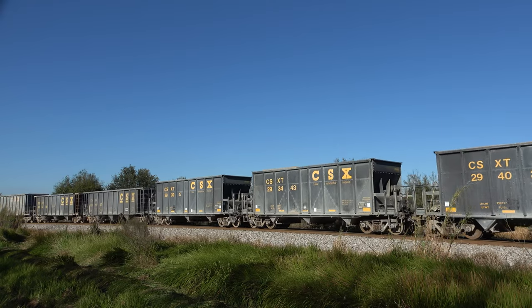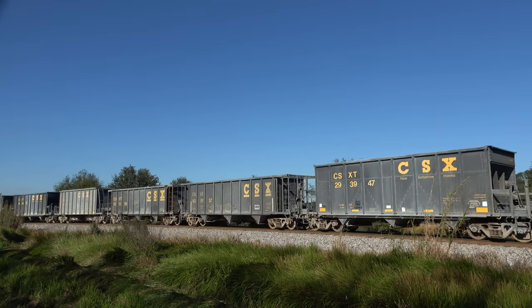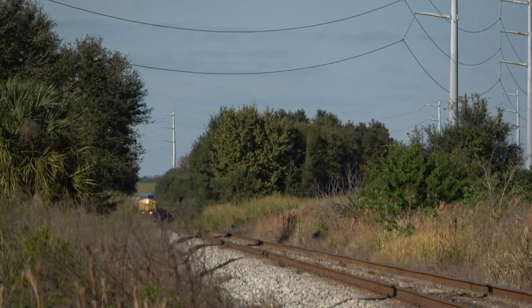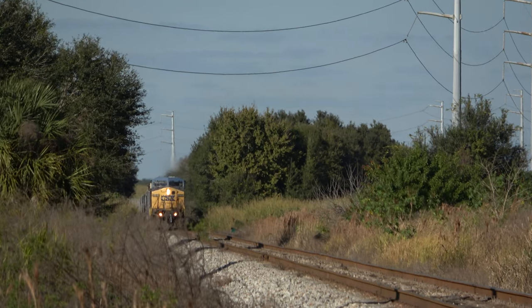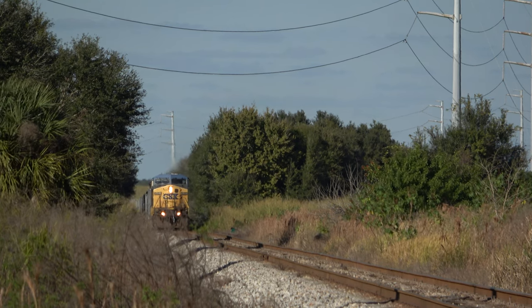Having now assembled a train of wet rock phosphate, K341 would lead us through the southern reaches of the Bone Valley. The Bone Valley is an eerie region of Florida, with wide open fields dotted with phosphate mines and branch lines. There's really nothing quite like it, and it feels otherworldly until you realize that two bright future GEs are clawing their way towards you.